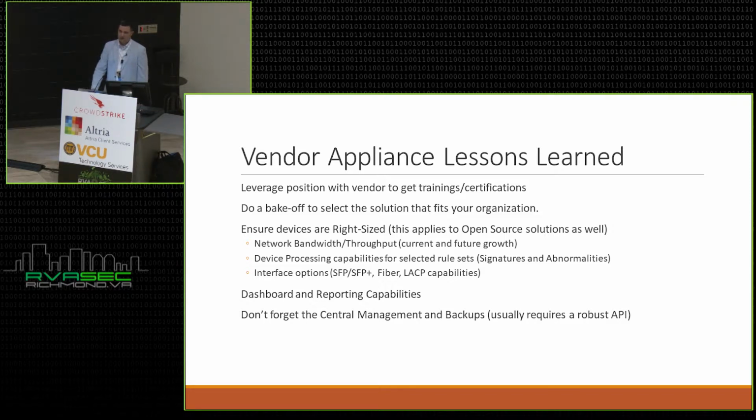Make sure interior devices are right-sized. This also applies to open source solutions as well. You're looking at bandwidth, device processing, your interfaces. It's a little bit harder to find open source SFP interfaces, but it's a little bit easier if you buy a vendor appliance. They just support them out of the box. Your dashboard reporting, all the fun stuff. Central management and backups, don't forget that as well.